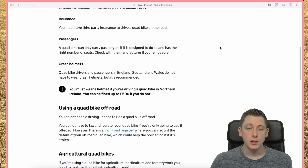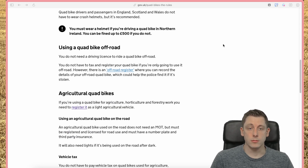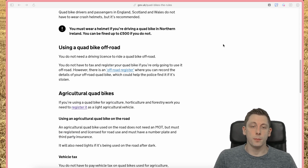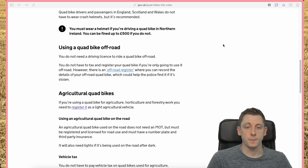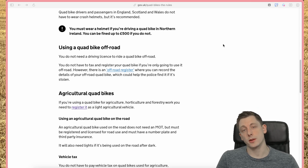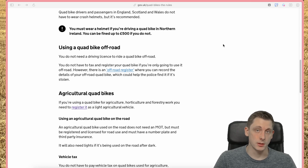If you want to use it off-road, again, there are some options here. You don't have to register it at all, but with the theft of quad bikes being quite high in this country, there is an off-road register where you can put in details about your quad bike, which will help it be returned to you if it is found, should it be stolen.